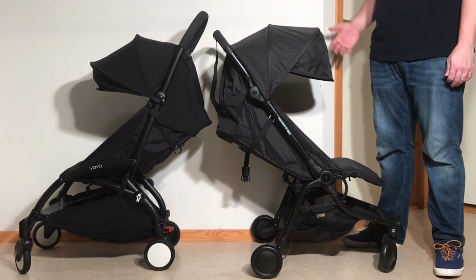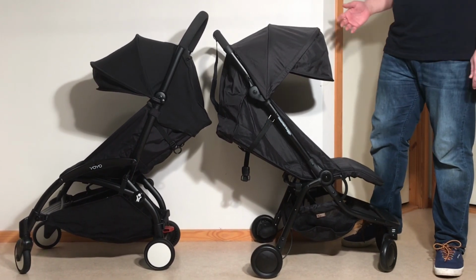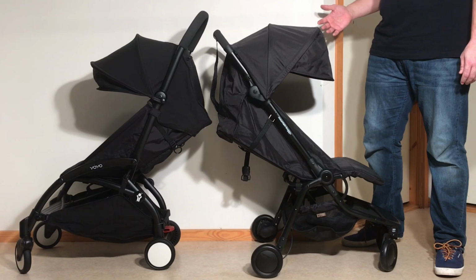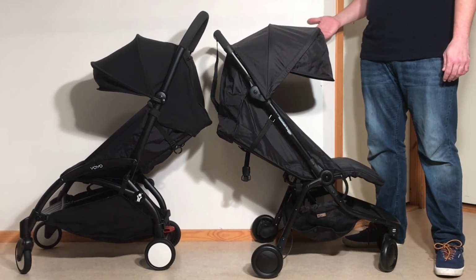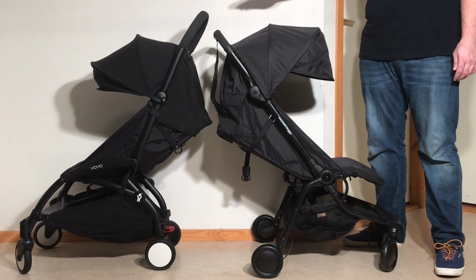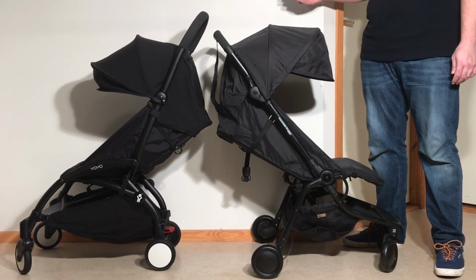Both of these models have the same weight capacity in the shopping basket, but the Yoyo's is more accessible, as the Nano's basket is somewhat blocked off by the adjustable leg rest in the front and a support bar in the back. The Yoyo's handle is also quite a bit higher than most competing models.